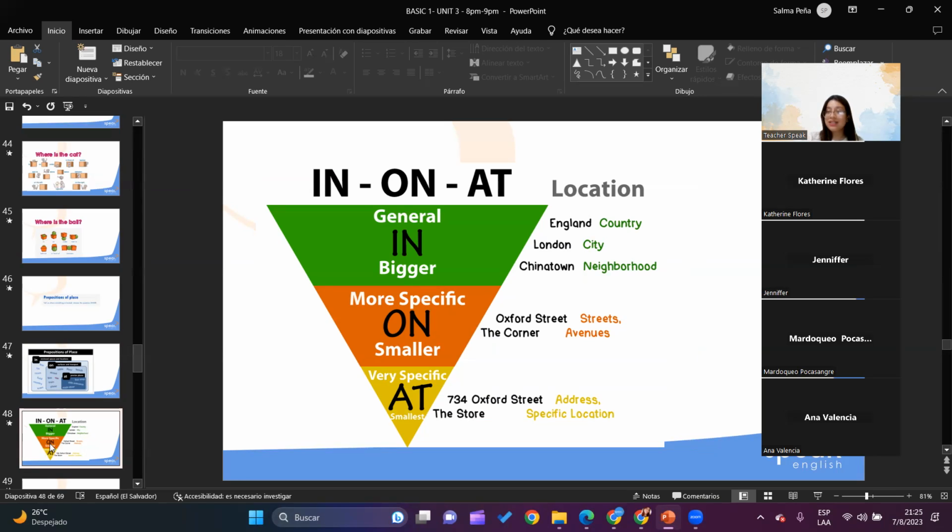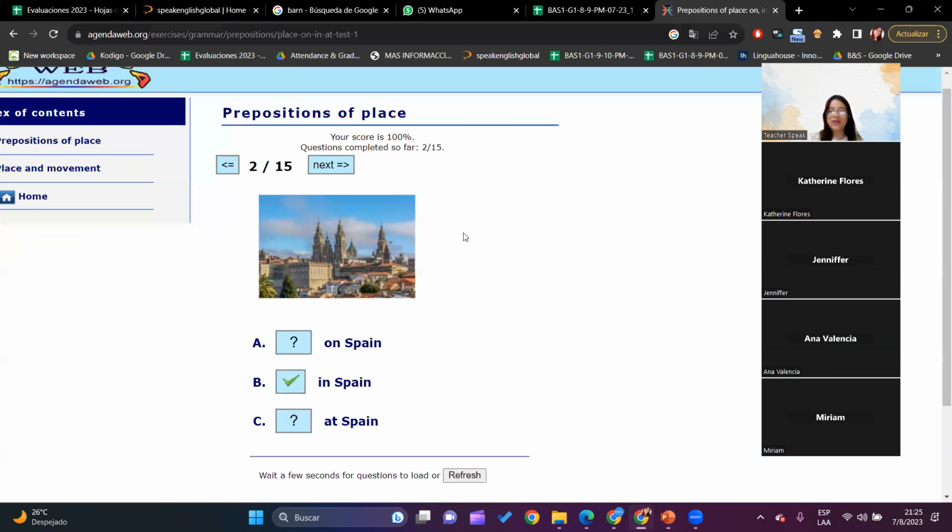Pero si yo les digo in Spain, ok, es dentro de España. Ya no nos vamos a los que están a los lados, ¿verdad? No es Italia, no es Francia, ninguno. Ok, so, es área geográfica. Aunque no es un lugar cerrado, pero sí es un área delimitada. So you can relate it with that. Okay, so in Spain, that was good.